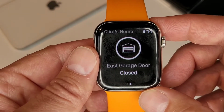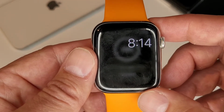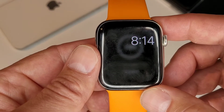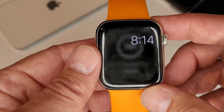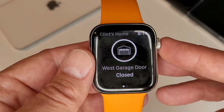But this is also pretty handy when I go for a run or a walk outside and I want to be able to come in through the garage and I don't have my phone or anything with me. I can just click that before I even get there. Garage door is open, ready to go. I really like it. It works really good.